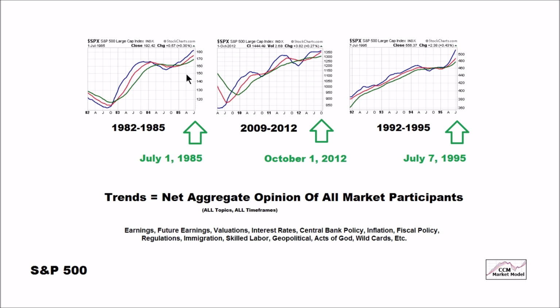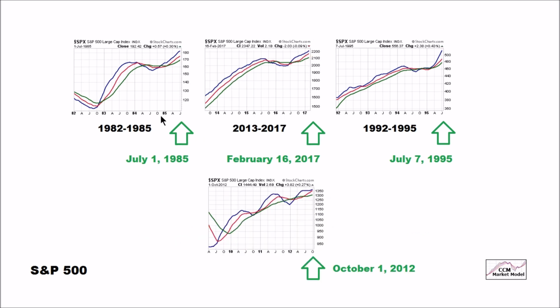The point is, the net aggregate opinion and the shifts in the net aggregate opinion are similar in all 3 periods. And the really important point is the outcomes are similar in all 3 periods, regardless of the fact, and a legitimate fact, that the fundamentals were quite a bit different in 2012 than they were in 1995, and the fundamentals were quite a bit different in 1985 than they were in 2012. Given we have similar shifts in the net aggregate opinion in the present day to these 3 periods, let's walk through these 3 periods and see what we can learn.